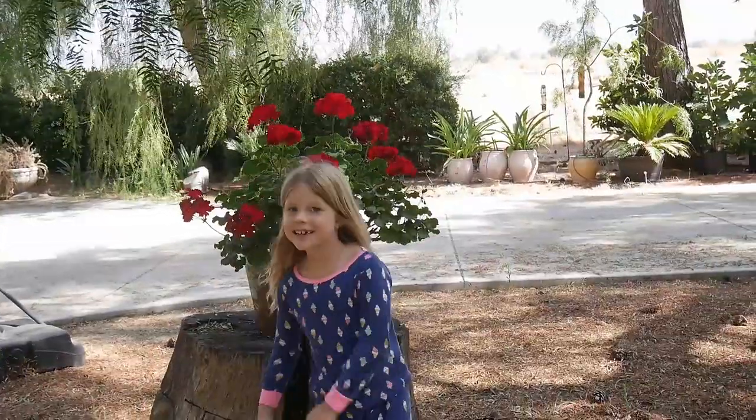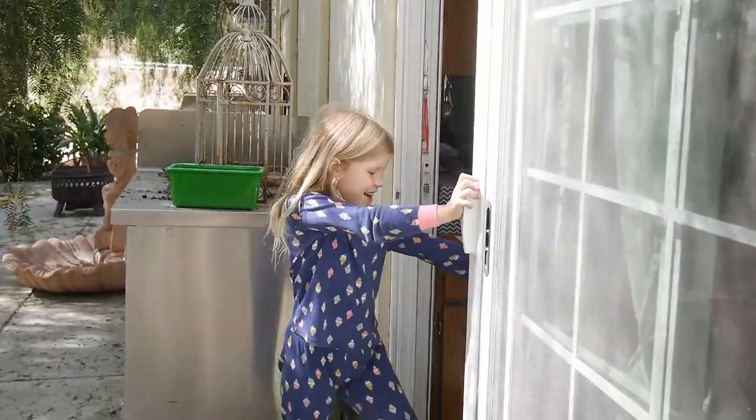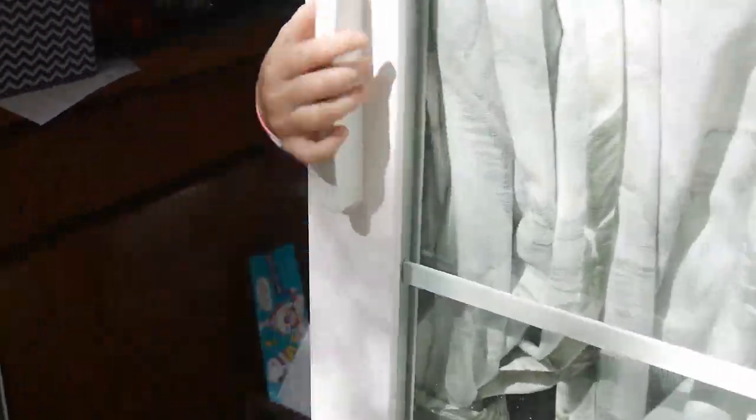Okay, let's start. Okay, come on, guys. So I have this big pile of dresses, and I'm gonna close my eyes and pick a dress because they're all so pretty. Okay.